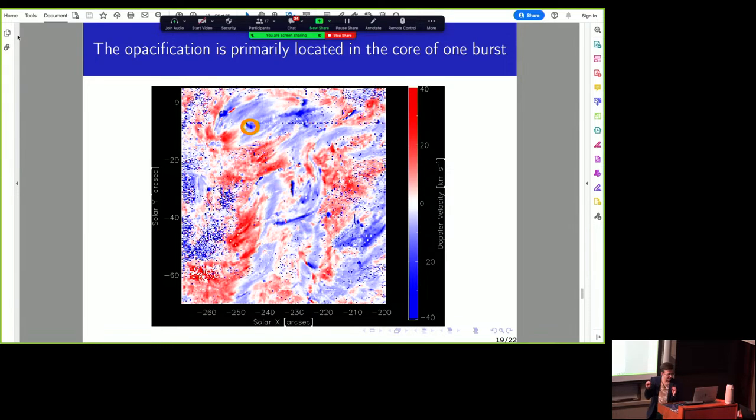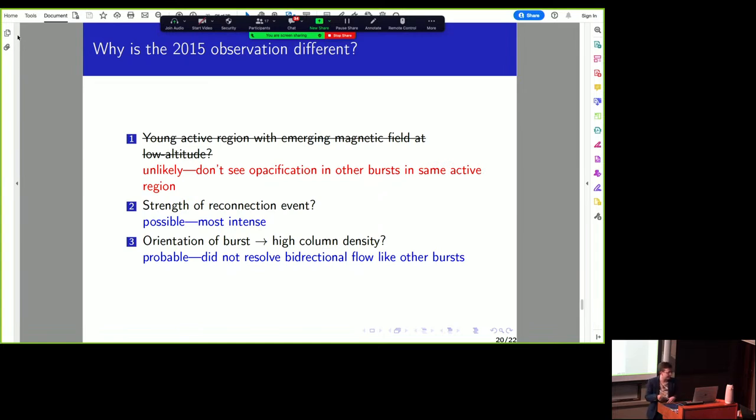The key thing here was that we were unable to resolve bidirectional flow for this UV burst. We only saw evidence of blueshifting and not the accompanying adjacent redshift. And that allowed us to make some conclusions. We thought it was unlikely that the opacification was related to the characteristics of the active region because we didn't see opacification in the other bursts. It's possible that it was related to the strength of the reconnection event, given the intensity of that one burst compared to the others. But we think it's probable that the orientation of the burst relative to the line of sight and the resulting high column density, maybe we're looking through the outflow of the burst and the reconnection core, and the material going inward could contribute to that opacification.